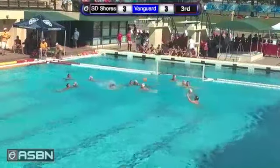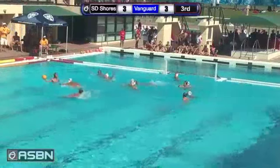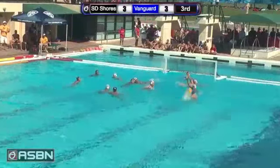Large crowd here at Stanford, one side of the bleachers just about jammed, other side starting to fill up. Expect more as we get towards the 18U boys final, which should be a real good one.